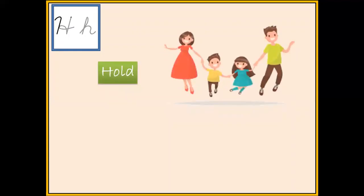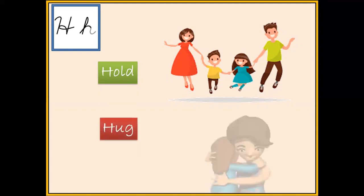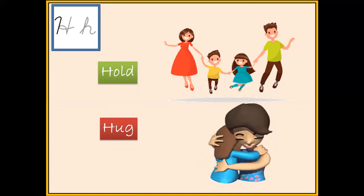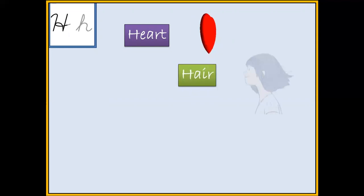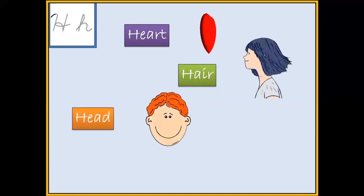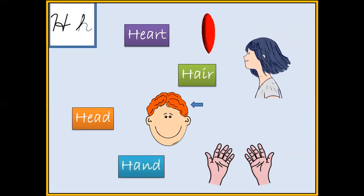Ha. Hold. Hold my hand. Ha. Hug. Give me a hug. Ha. Heart. Ha. Hair. Black hair. Ha. Head. Ha. Hand. Ha.